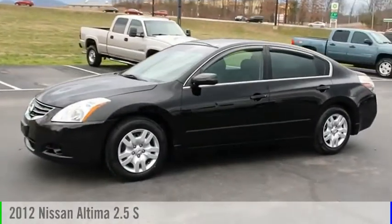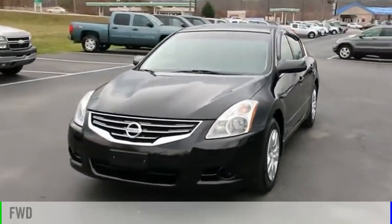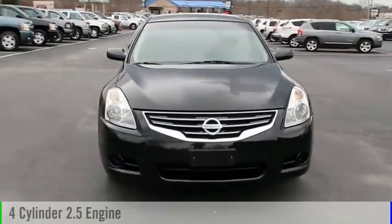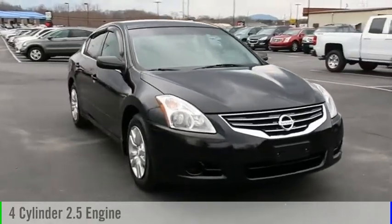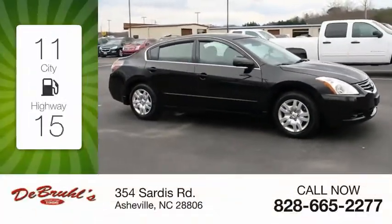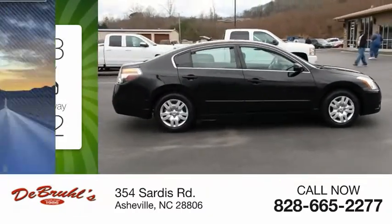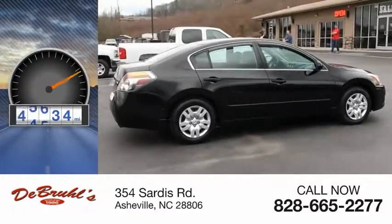Stop by and take a look at the 2012 Altima. This vehicle is powered by a front-wheel drive, 4-cylinder, 2.5-liter engine and comes with a continuously variable transmission. Great fuel efficiency saves you money by requiring fewer trips to the gas station. This vehicle has less than 80,000 miles.